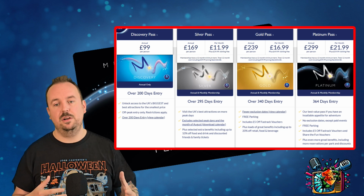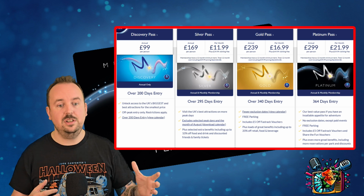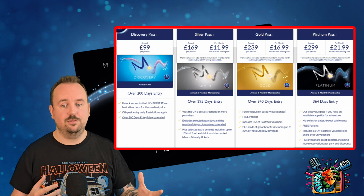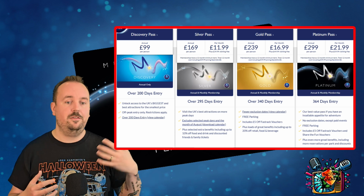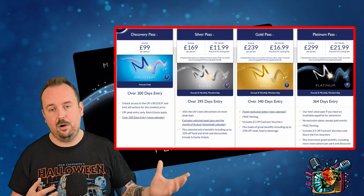20% off food and drink and merchandise, 20% off your hotels, a free Coca-Cola Freestyle cup with a lanyard and 2 drink refills. So again, that's a really good little bonus for the Platinum. £5 off your Fast Track vouchers and the free lanyard, card holder and pop badge.